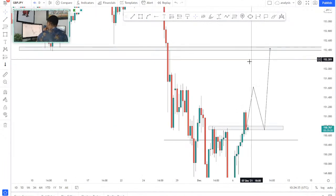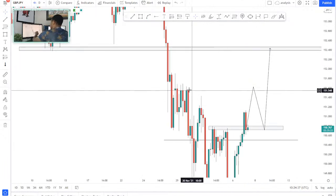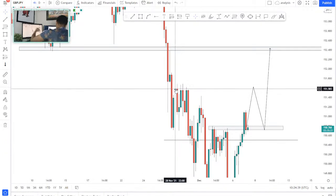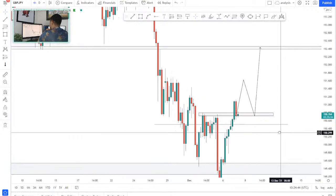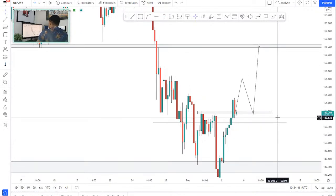I would say target 152,500 up there, or you can target some levels here on the left, depending what your risk to reward is and what you're looking for, and how many pips you're looking to grab. But yeah, I can see GJ push to the upside. I need a little bit more momentum from it, and then we'll look for the higher low tomorrow for the continuation back up to 152,500.